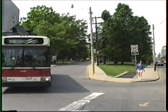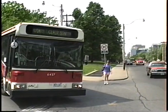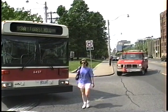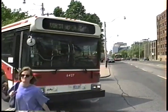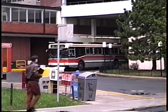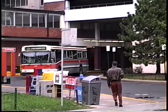6427 was one of 15 buses that arrived in 1988, minus the horse collar. They were slightly different in that the aluminum window frames were missing from the front windows on both sides of the bus and from one rear window on the curb side. They were the first TTC buses to be ordered with rear safety bumpers.